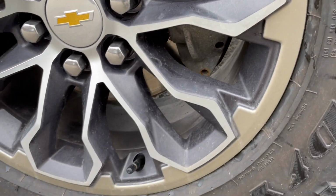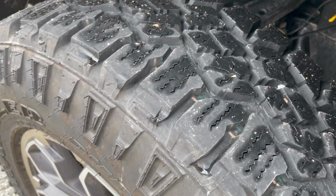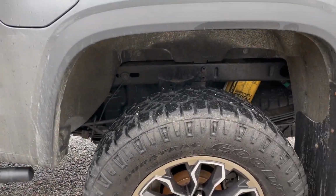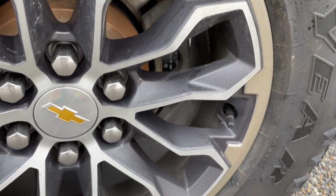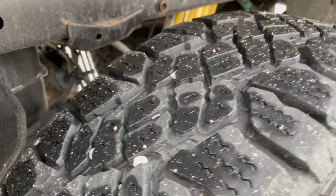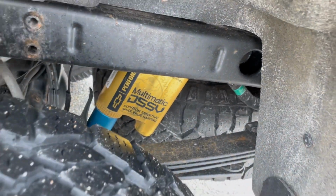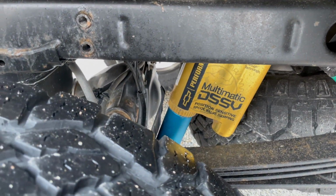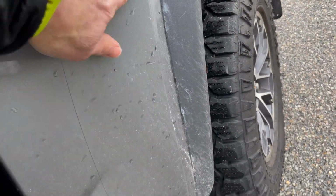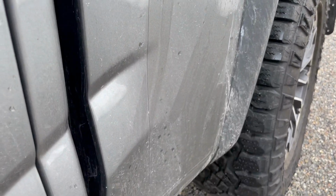Here's the front driver's wheel. You can see that looks perfect. And lots of tread on that tire. And stepping back, here's the driver's rear wheel. That looks pristine. Lots of tread left on that tire. There's a peek at the full-size Duratrack spare tire underneath. Another view of those Multimatic suspension dampeners. You also have subtle little things here to help protect the body. This is a clear protectant that's put on the rear quarter panel.